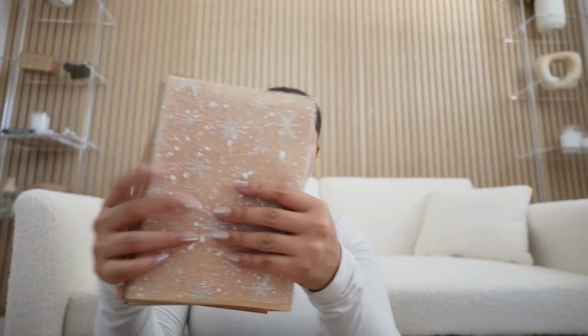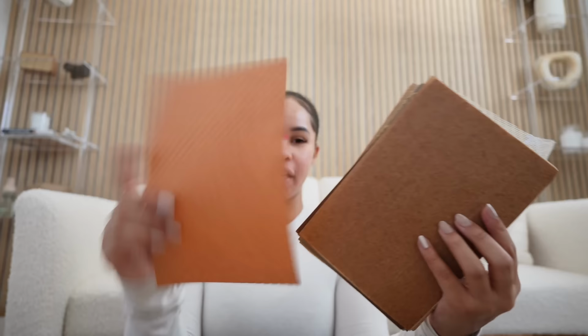Okay, what's next? We've got, okay, these are sheets of paper that I got for my scrapbooking journal, and they're just like different textures of paper, and you can cut them and layer them. If you've never seen anything like this, just search on TikTok scrapbooking and then you'll understand why I got this. But it's like a multi-pack of neutral colors. I'm obsessed. This one is like, oh, this is snow and this is snowflakes. How stinky cute is that? Boom.